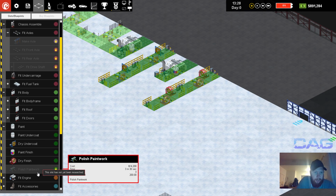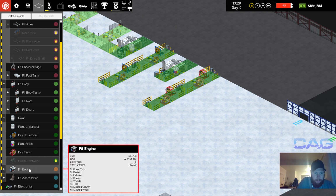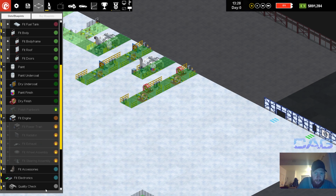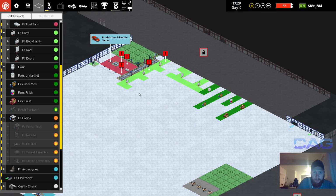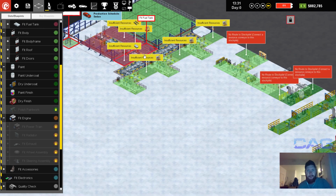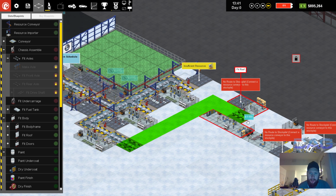Eventually you also get polish paint work, which doesn't take that much time, but we're going to leave space for it regardless. Next up would be the fit engine, and this can be broken down even more. We cannot do that at the moment, but we will be able to once we get some more research unlocked. So we're going to leave that as is right now, and we're going to start connecting up the conveyors while letting time fly.